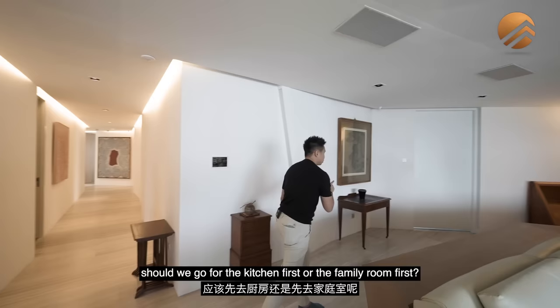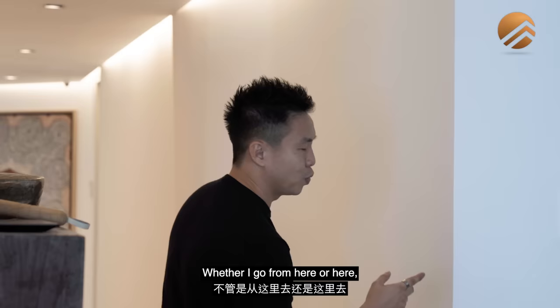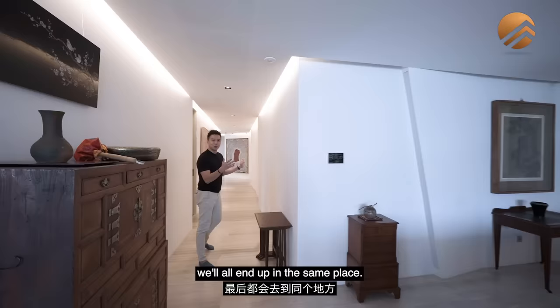Meantime, should we go for the kitchen first or the family room first? Whether I go from here or here, we'll all end up at the same place. I'm going to bring you to the family room first. So we're going to do one tour, and the master room will be the last one.